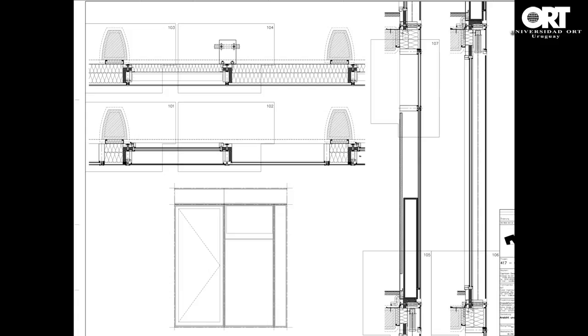To have the alternating double skin, single skin, you end up with this meander. So technically that's the critical bit. But in this case we solved it and it works.